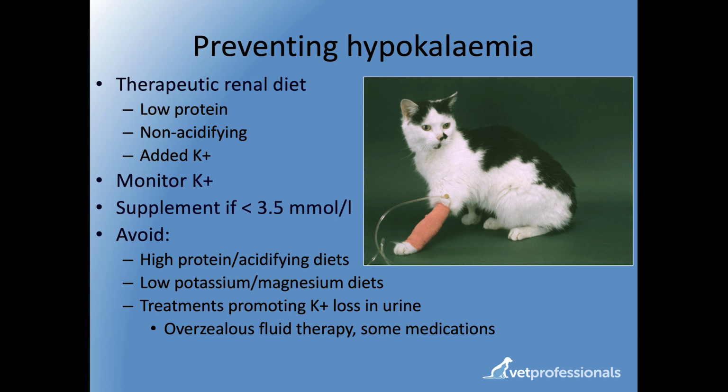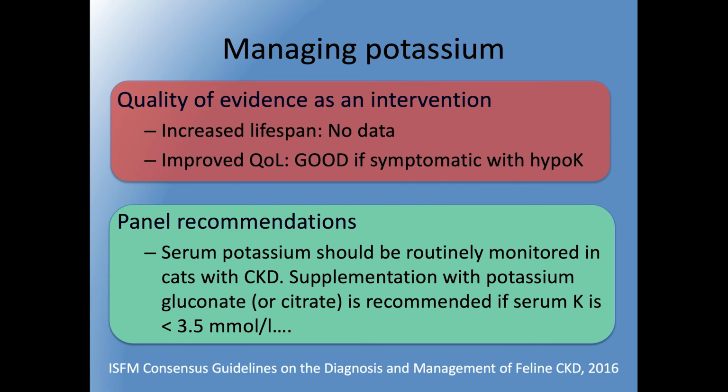And the way to maintain nice, healthy levels of potassium in the long term is, again, to feed that therapeutic renal diet, which has extra potassium and is non-acidifying. And where needed, to supplement beyond there with some of the oral supplements we've mentioned typically, or via subcut fluids if that's part of the treatment. Managing potassium won't, in all likelihood, prolong lifespan, but it will improve quality of life, and therefore should be considered a really key part of management.